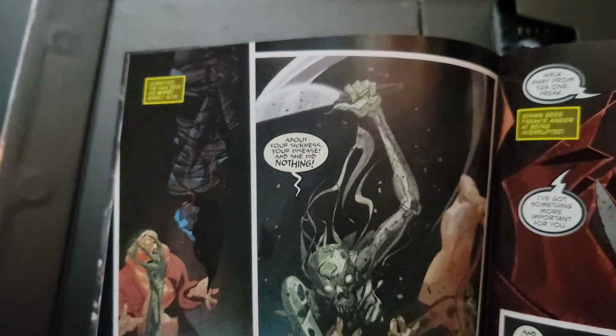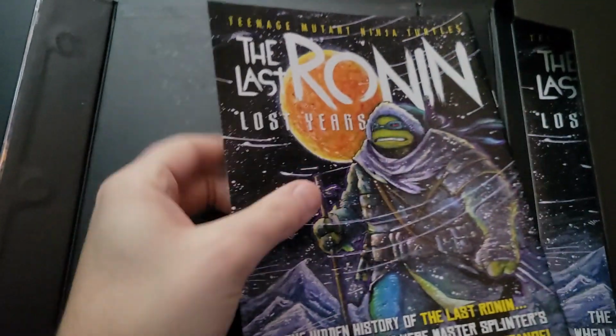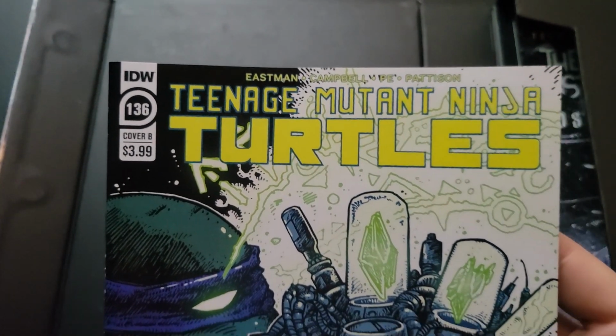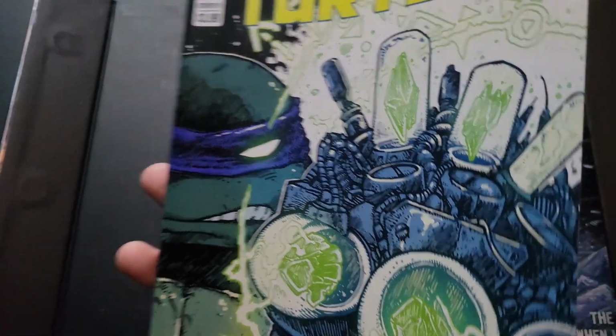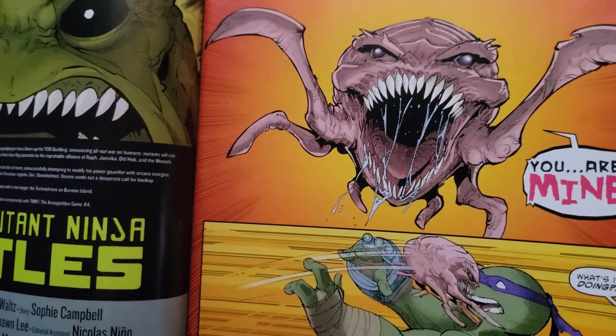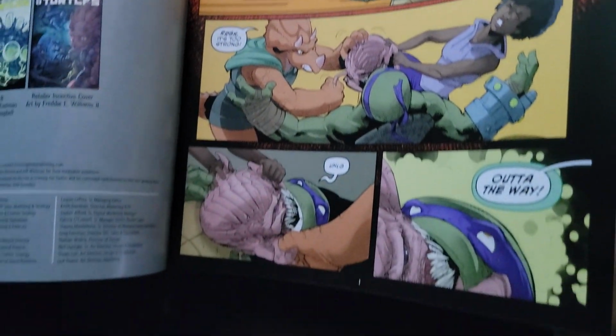Let's skip around. Okay. And we've got Turtles 136. Armageddon tie-in, of course. Donnie is tapping into new tech and his new abilities he's learned, and it looks like we're in the middle of a Krang attack here, so always a good way to start the book there.